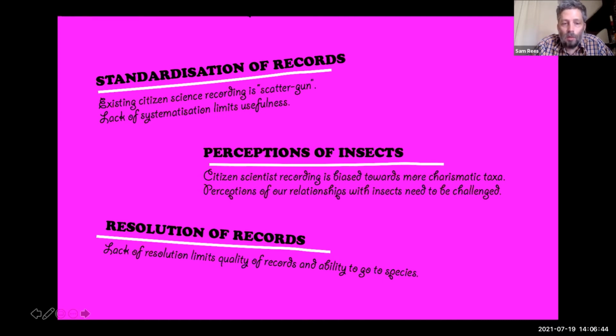And the third aspect was the resolution of records. A lot of citizen science records use photography, and there's a limit to how high quality the photography is and whether or not we can actually identify the species that they've recorded.